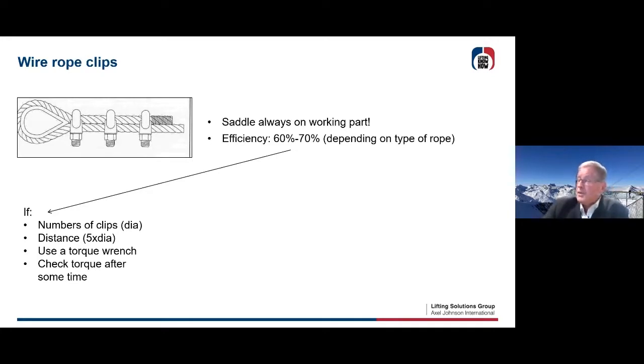Now, let's be honest, nobody is doing this properly. And that's why I would propose not to use it for permanent hoisting applications. So don't use wire rope clips in situations where you have a hoisting application. I have to tell you, check in your country if it's still, let's say, normal to use these things. I can tell you that in Belgium, it is forbidden to use wire rope clips for permanent hoisting applications.